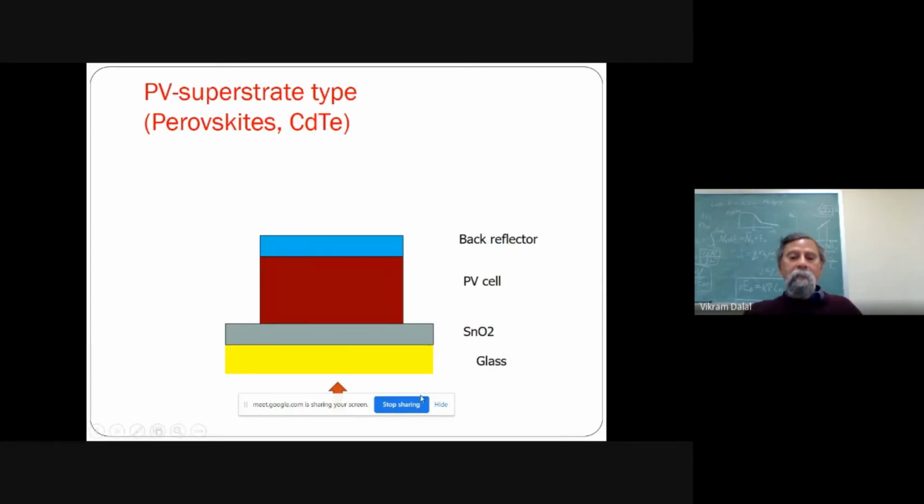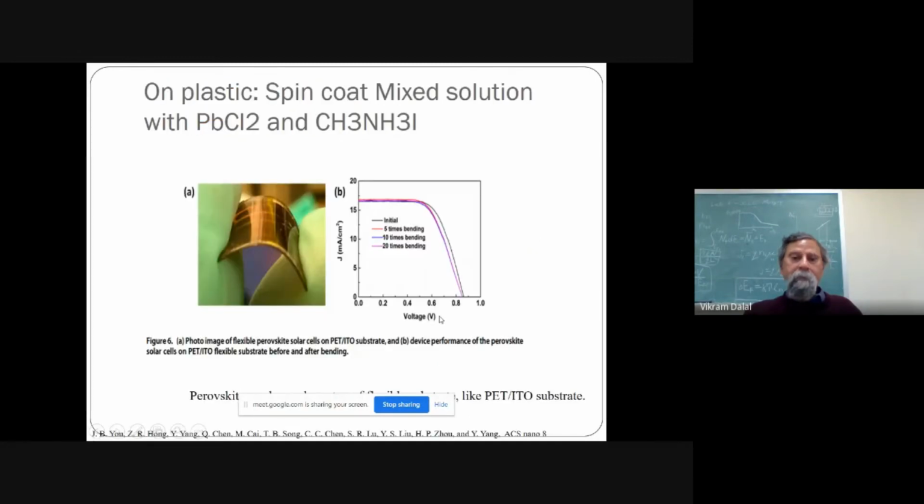The device is a superstrate device. Light is coming in from the bottom, glass coated with a transparent conductor, with a photovoltaic cell and a back reflector. Nice thing about perovskite, because it's a low temperature deposition, it can be put on a plastic film, which means you can bend it. It's flexible.